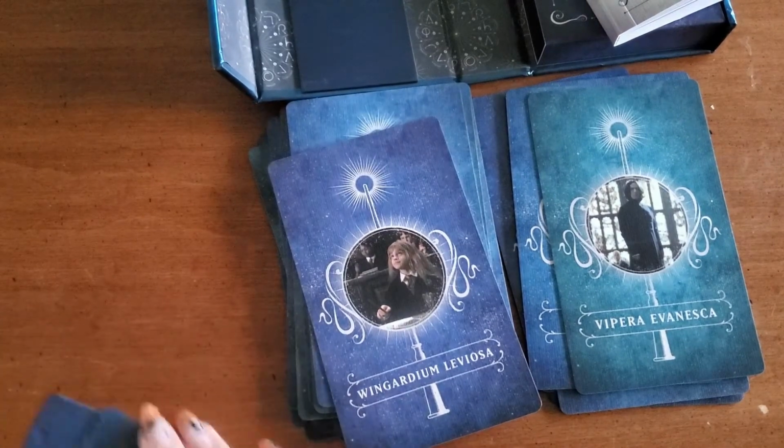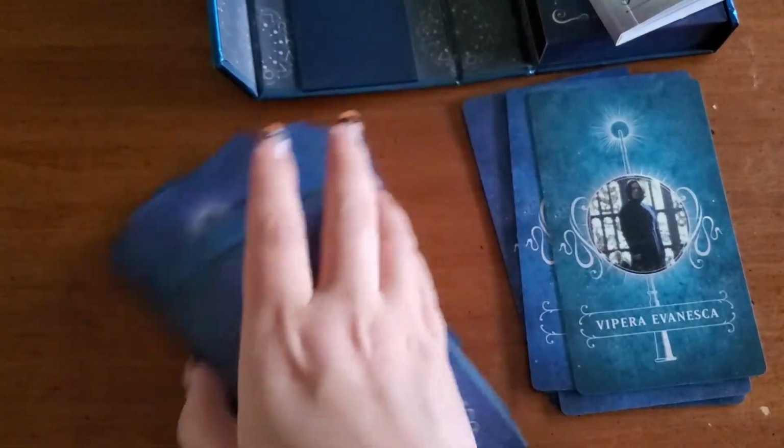But let's see what these cards will come up with for the first ever shuffle of them. Luna, you can't. They shuffle okay. They were pretty sticky, but I think now that I've separated them, they actually shuffle pretty smoothly. So, all right, I'll give you that, deck. I'll give you that.